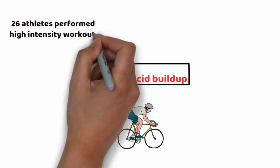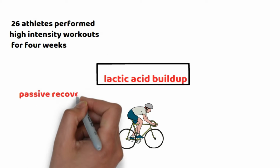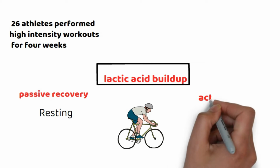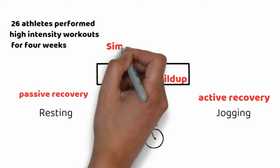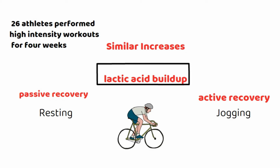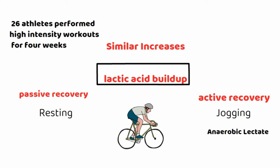In another study, 26 athletes performed high-intensity workouts for 4 weeks, and they were split into 2 groups. One group engaged in passive recovery at the end of each of their workouts, which basically means they just rested. Meanwhile, the other group stuck to active recovery, which would consist of 15 minutes of jogging at a moderate pace after their workouts. And at the end of the 4 weeks, both groups had similar increases in their cardiovascular endurance, but the active recovery group also increased their anaerobic lactate threshold, which is the amount of intense physical activity they could do without a rise in blood lactate levels.